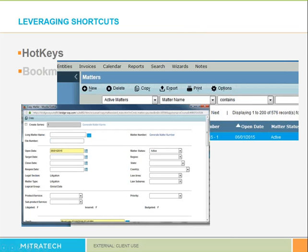Additionally, you'll see a dotted underline under Export. I know it may be hard to see here on the screen, but what that means is that is Control and Shift and X, and then that's going to bring up, again, the data export feature. And we also have Control Y, which brings up the dialog box for copying a matter. And that is a wizard that we will be going over in a little bit more detail later in the presentation. That's a quick shortcut to utilize that functionality.